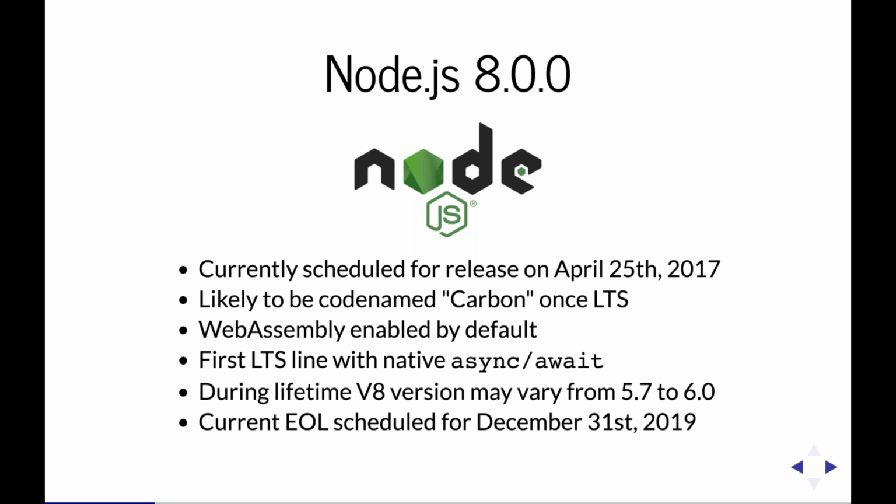It's also going to become the first LTS release that has async await without a flag. People have been very, very antsy waiting for async await to land without a flag. That finally happened in Node 7.6, but version 7 is not an LTS release. So if a release line being LTS is kind of a requirement at your company, then this is the first LTS release that will have that for you.